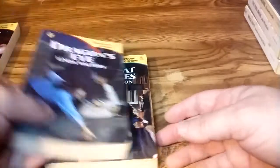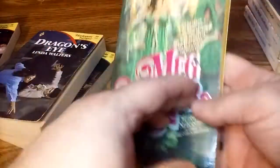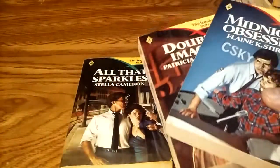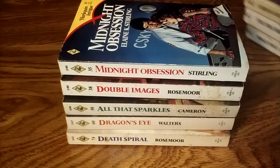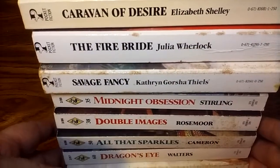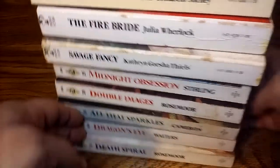And then there's this historical, the Margaret Sebastian one. And this is probably something that is not going to be too commonly found. And then these older Harlequin Intrigues, number 35, 38, 50, 60, and 74. All right, I'm going to put these, I dropped that one. Those in there, so 9 books for, like I said, $10.57 or something like that. So just a little over $1 each. So that's a good buy as far as I'm concerned.